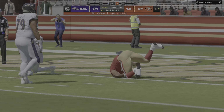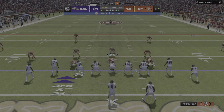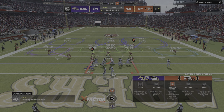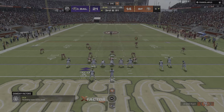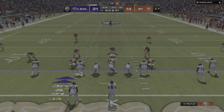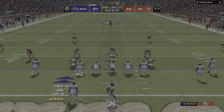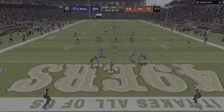And he's going to go down back at his own 5-yard line, it's a sack. Now Lamar changing the look. Now on third and long, they'll look to throw.